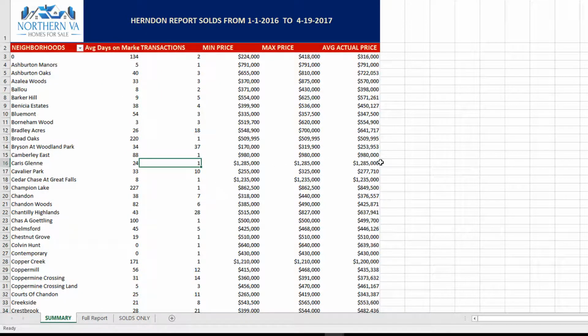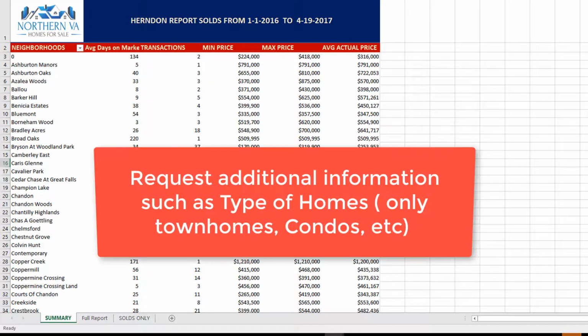The minimum price, the maximum price, and then the average actual price. So this gives you a pretty good idea per neighborhood what's really happening. And we can add to this information if you're looking for specific information. For example, sometimes investors are looking for market trends like this just for specific neighborhoods or specific types of homes or just a specific area.